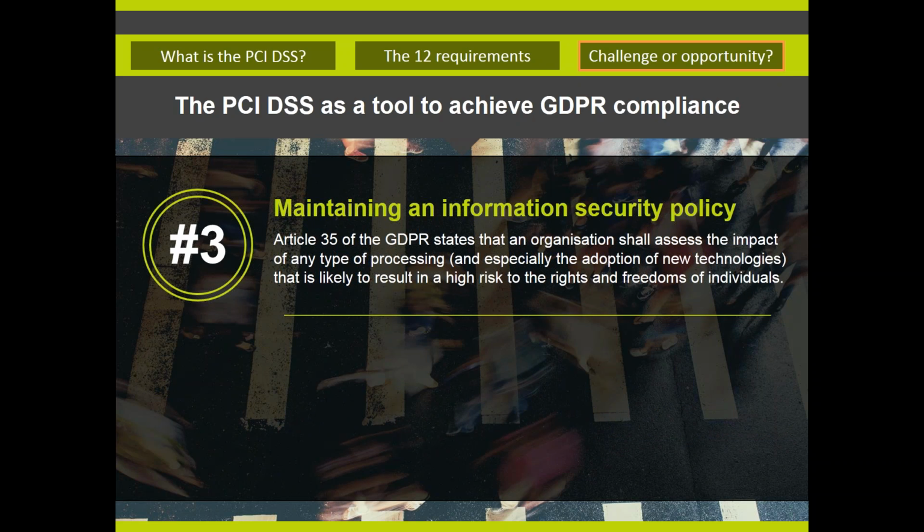And what we said in requirement 12 is also reiterated in Article 35, is you're going to have an information security policy built. Now, what you're going to have to do is tune that so that it is less about cardholder data, and you may find that you need to branch out, have an information security policy that talks about a card data policy as a sub-policy, and then address all of the personal data that forms part of GDPR. But you will have a framework that suits both.